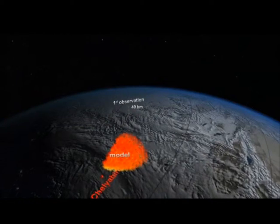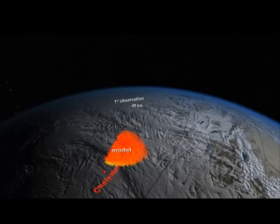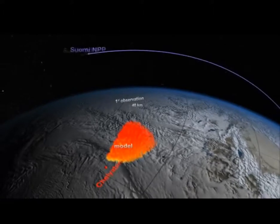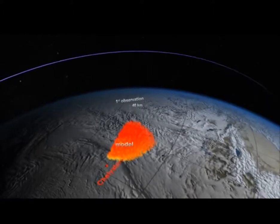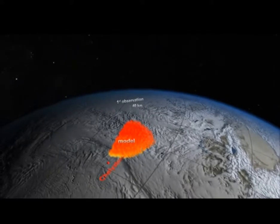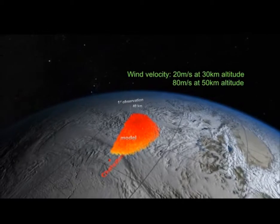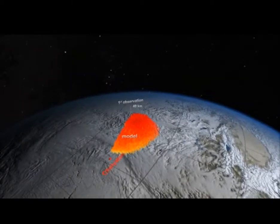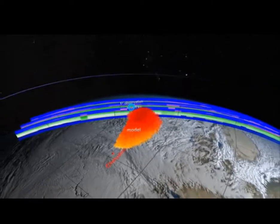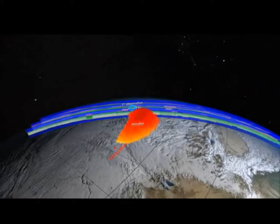By inserting a column of data from the first plume observation into 2 NASA models, scientists were able to project the plume's trajectory. The model showed that the plume at higher altitudes, shown in red, would move ahead of the lower layer, shown in yellow. The reason would be the difference in wind velocity at the lower and higher altitudes. Also illustrated here is how accurately the satellite observations coincided with the projected path of the plume.